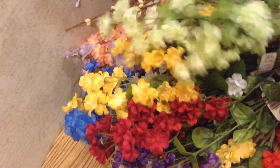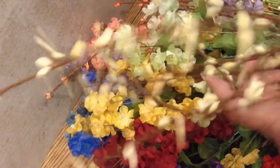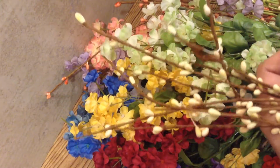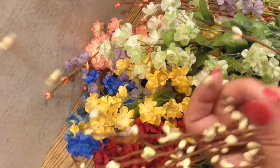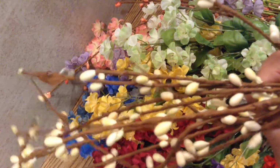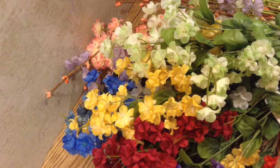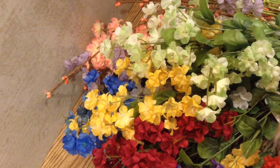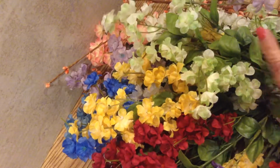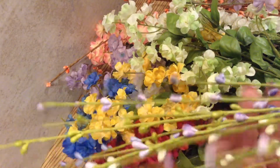So I'd like to share with you these flowers I bought today. Now, they were all different prices, but they all kind of came out to the same thing by the time they finished playing with their discounts. These are a sort of mock pussy willow. They were originally $2, and now they were 69 cents today. And I bought one of those, and I bought this one that has a mixture of purple or lavender in it, which is awesome.